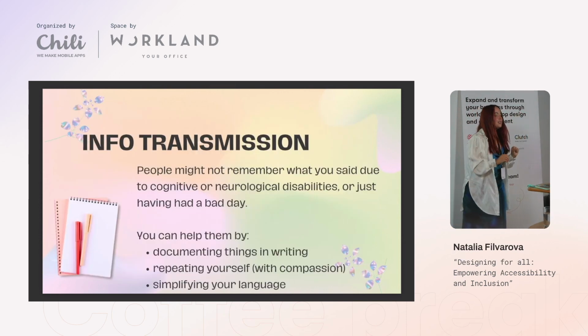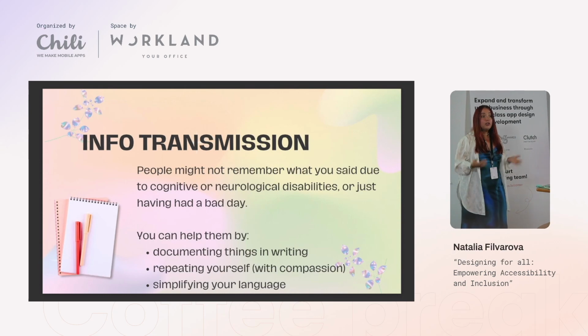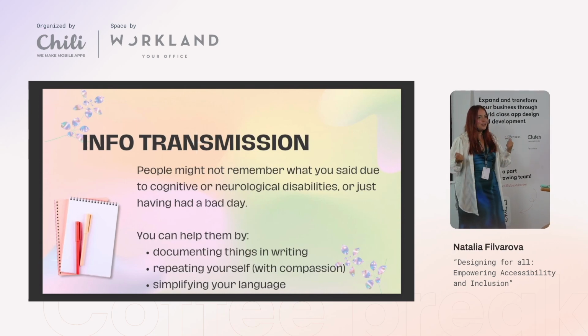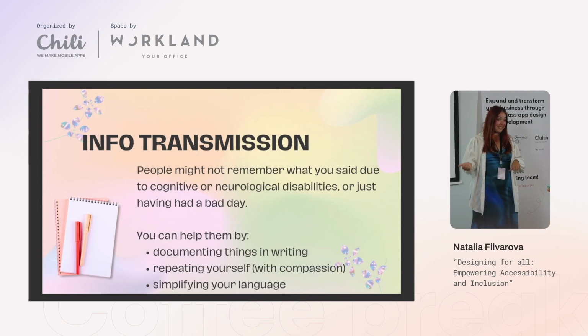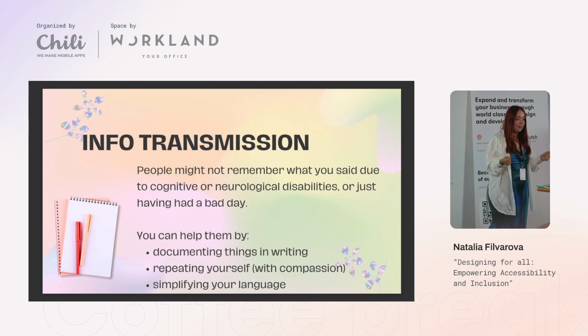It's not enough to just go to somebody and say, can you do that amazing UX research study with non-weird, beautiful participants? No, you have to write it down. They might not remember it. And everybody in your team will be thankful if you actually write stuff down and not just say it somewhere in passing in the corridor and hope that everybody will remember.